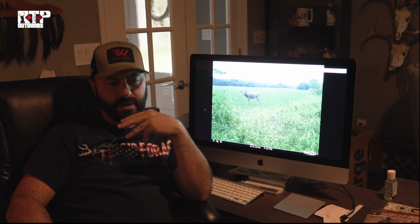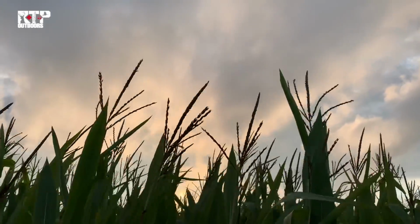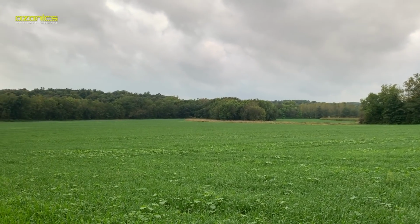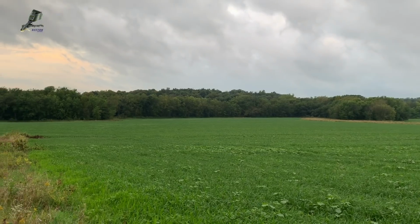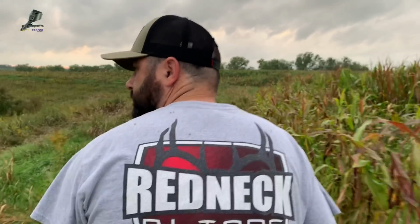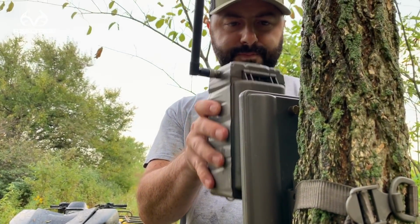The third farm we stopped at was closer to town here, not far from the other farm that I manage outside of town. It's about half and half tillable and timber. It's a farm that is new to me and I'm really excited about. I ran about 6 cameras there over corn and got multiple mature bucks.